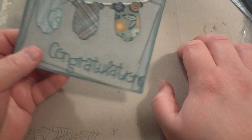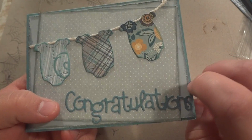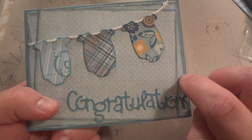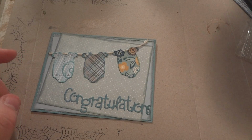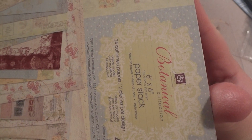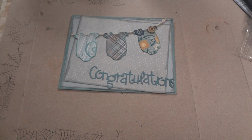So this is the card base, it came from Bonnie. This first mat behind here was just cardstock. And this pattern paper, it's a polka dot, came from the Prima Botanical stack.